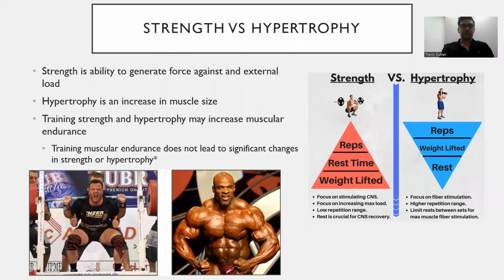So we're talking about strength versus hypertrophy. Strength is the ability to generate force against an external load. Hypertrophy is just an increase in muscle size. And so we look on the left here. Well, this guy is relatively large. He's a relatively large human being. He's not as big as this guy on the right. And that's because this guy on the left is a power trainer or a strength trainer. He's training specifically for strength. So yes, he is getting larger, but his training style is not meant to specifically elicit muscle growth and size. Now, this guy on the right is probably also on steroids in his defense.